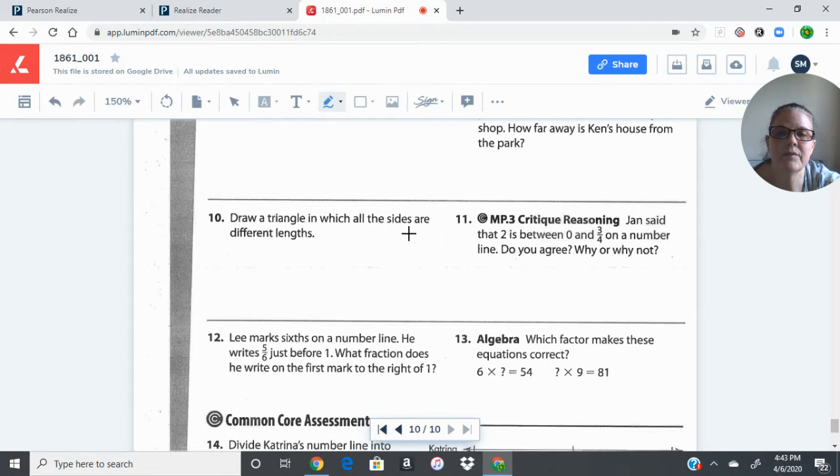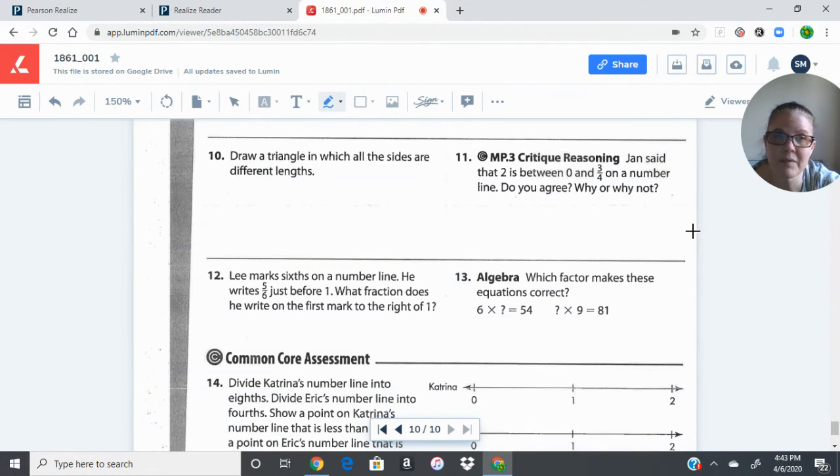Draw a triangle in which all sides are different lengths. Jan said that 2 is between 0 and 3/4 on a number line. Do you agree? Can you explain? You can also draw a number line. That will help you show.